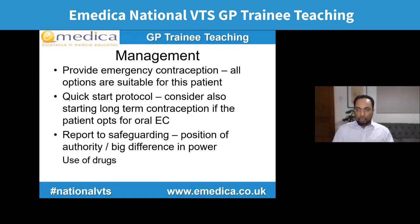You could give them levonorgestrel, you could give them ulipristal acetate, you could give them the coil if they're happy to have that. If they want something oral, then you'd also think about the quick start protocol, starting long-term contraception. With levonorgestrel, you could start it the same day. With ulipristal acetate, they need to wait 5 days before they start something like Microgynon.